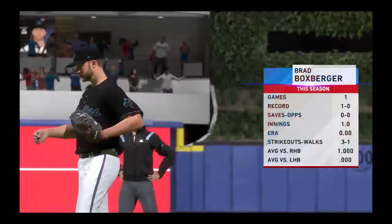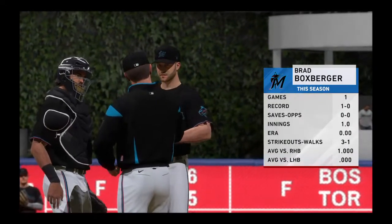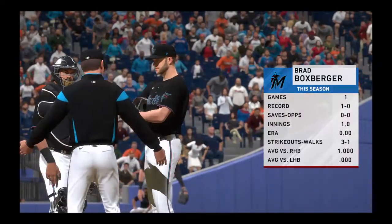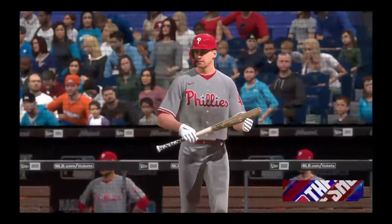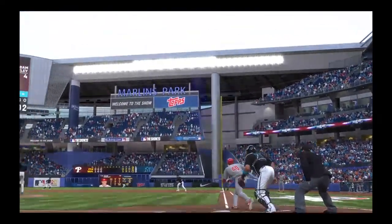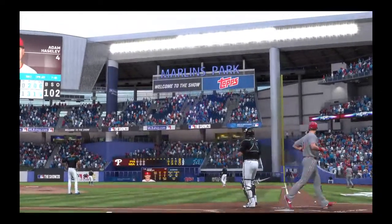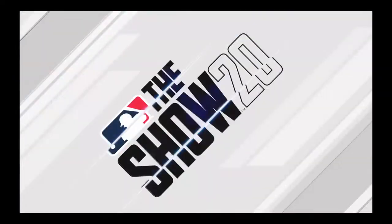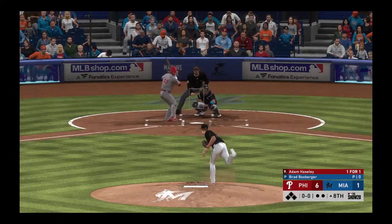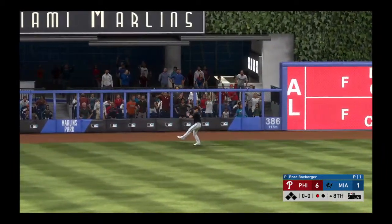Brad Boxberger is on the pitch here in the 8th with nobody out. Number 33, Brad Boxberger. Adam Hazley will stand in again as we flash you back here to the 4th inning. This was a 2-run home run that was definitely one of the big blows of the ball game to this point. First pitch on its way. Hit in the air out to straightaway left field. Dickerson is there, and he has it for the out.